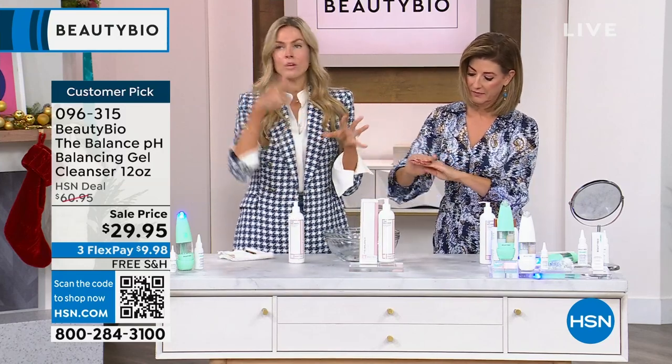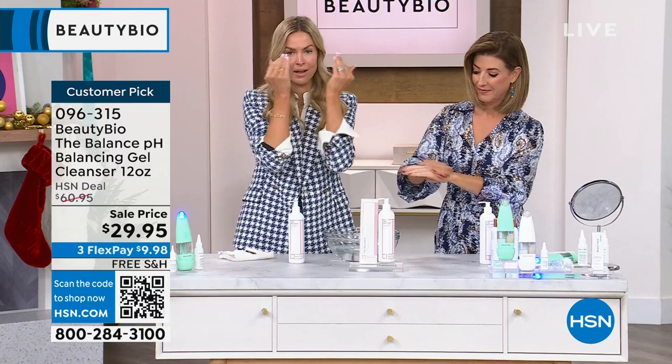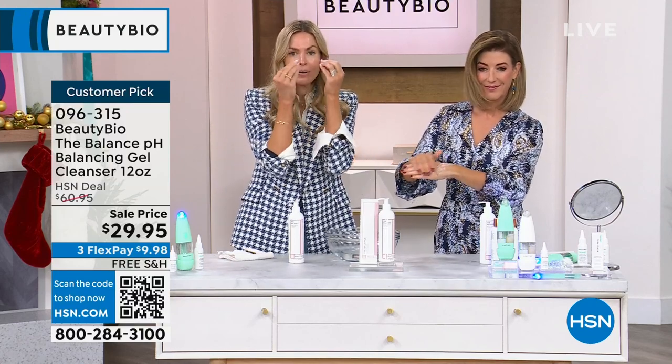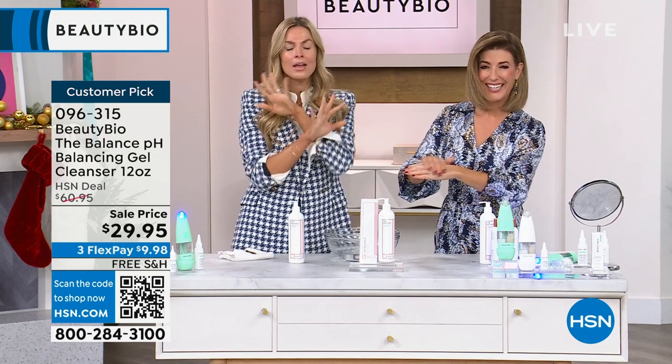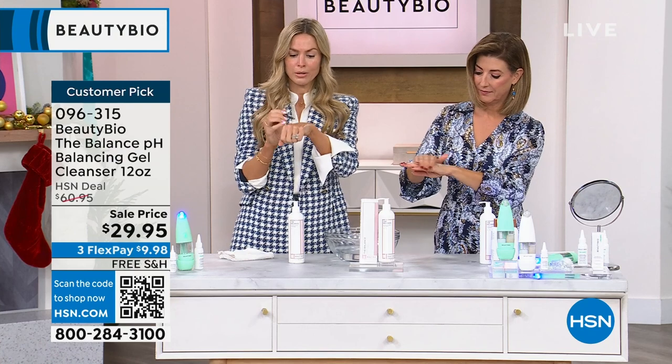I don't like having to use an eye makeup remover and then a face makeup remover. This is it. You can literally scrub it in your eyes. My little teenager will scrub it in her eyes to get off her waterproof mascara. It will never irritate. It's so fantastic. And I'll show you what it'll even do for your makeup.